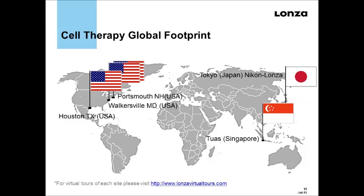Portsmouth is the core of our biologic manufacture in the U.S. Anyone who knows it knows it has 17 approved products. They know more about regulatory approvals than anyone. We're going to use that expertise in regulatory in Portsmouth. That will be our commercial site along with Singapore.